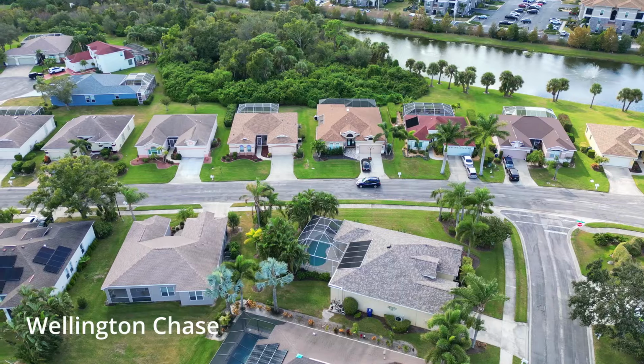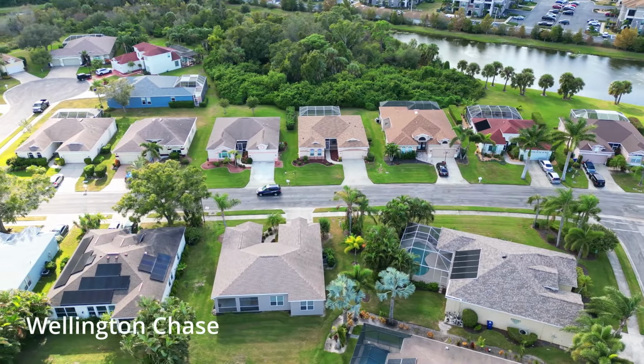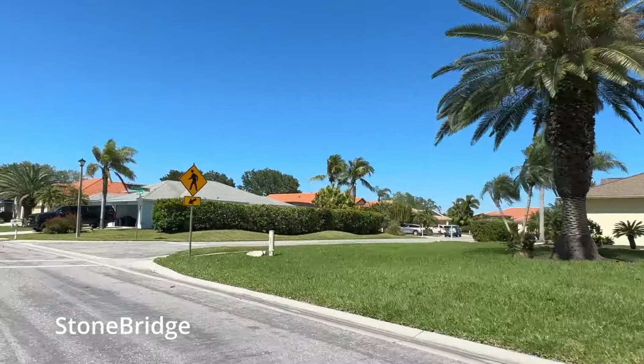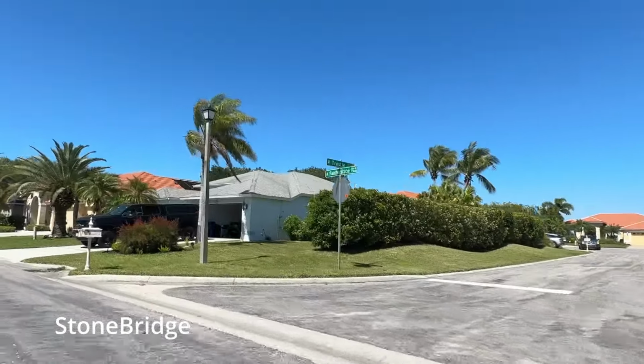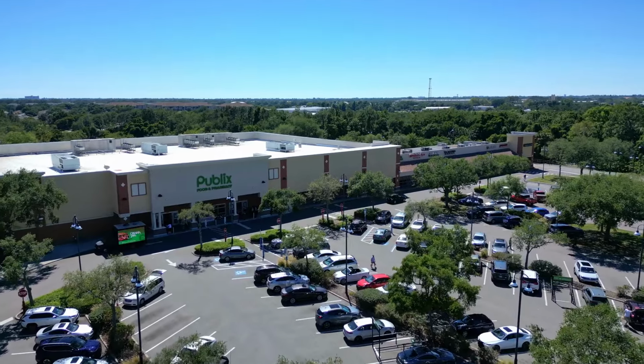This is plenty of space to add a pool if there isn't already one, and still have enough space to run around. Another reason these neighborhoods make the list is because of their prime location. Both Wellington Chase and Stonebridge are located less than a mile from the closest shopping center that includes a Publix, a UPS store, and local dining and shopping.